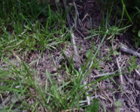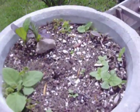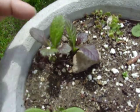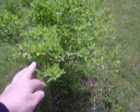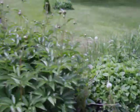I was worried this morning because I haven't been seeing a lot of bees. This is mustard that I just stuck in here. It's that Japanese purple mustard. I love that stuff. Oh, one of my pots knocked over. This is hydrangea. There's my lemon balm, but I want to show you this.